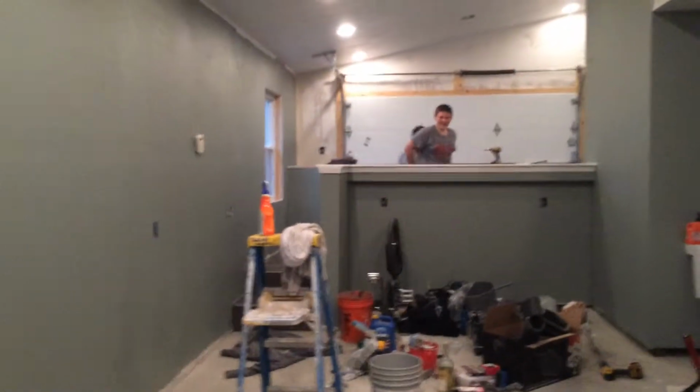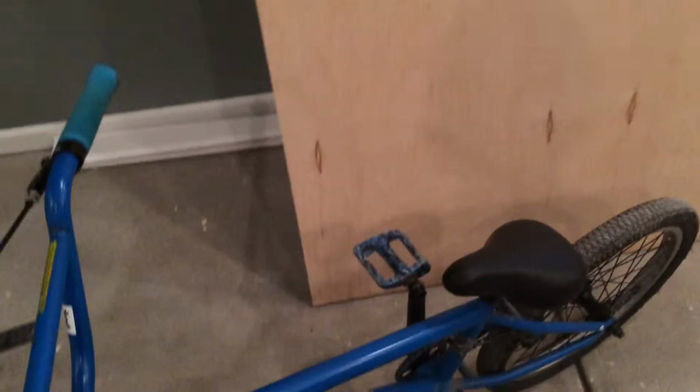This bike was originally owned by Zach Turner. Yeah, enjoy the rest of the other random stuff that happens.